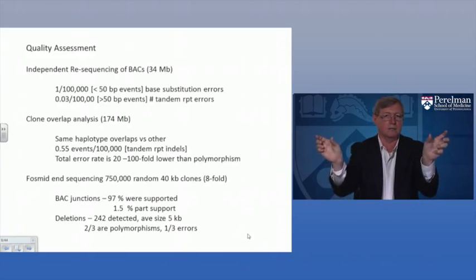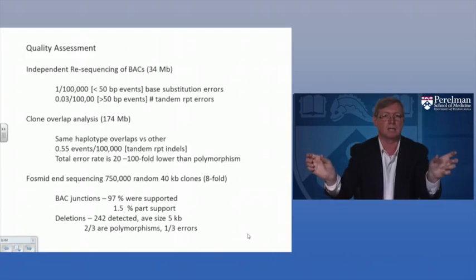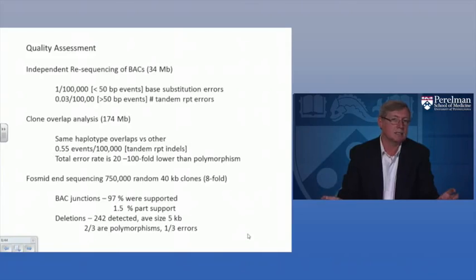is the expected distance there between the two end sequences, and are they in the proper orientation? And it turns out that both end sequences were in the proper orientation and distance for the vast majority. And where there were differences, in some cases it was due to error, but in many cases it was actually due to polymorphism between the genome from which the fosmids were prepared and the reference genome. So by using these different quality control metrics, it could be determined that the finished sequence, while not perfect, was certainly of extremely high quality and could be used for variation analysis.